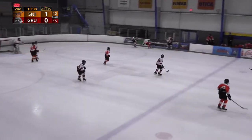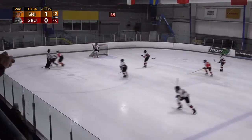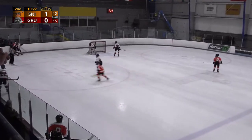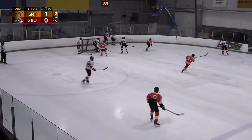Face off at the near dot of the Grundy zone goes the Senators' way. Lynch, unable to work free of his territory, was countered by Trinzi. Holding the near point was Cantris. Puck worked in low again.